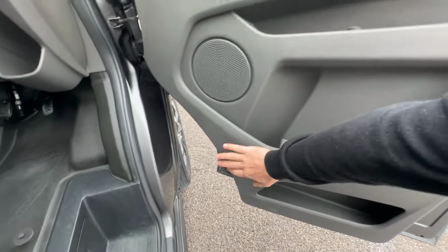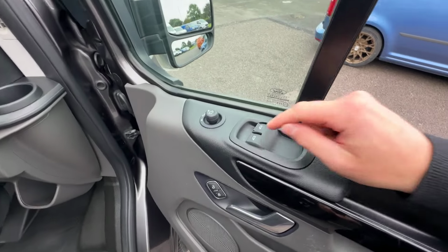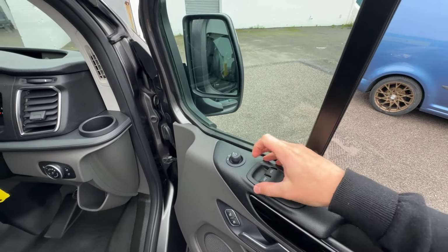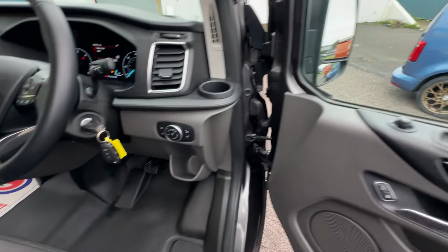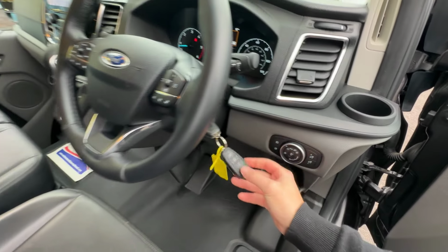A couple of little superficial marks to the plastic, but as I say, absolutely to be expected. Electric windows, electric heated folding mirrors, and that's how you fold them in, just by pulling that dial back towards you like so, and that's how you fold them in and out. You've got auto-activated lights, auto-activated wipers. This van does come with 2 full remote keys.